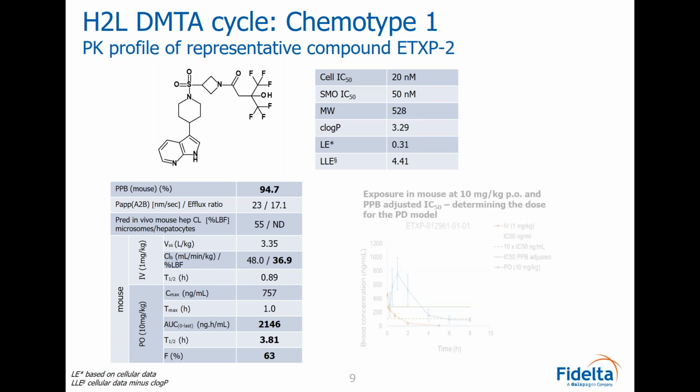The dose for the PD study was selected according to the PPB-adjusted potency and PO exposure at 10 mg per kg. It was determined that this compound will go into the in vivo PD study, dosed twice a day, 10 mg per kg. It was dosed orally.